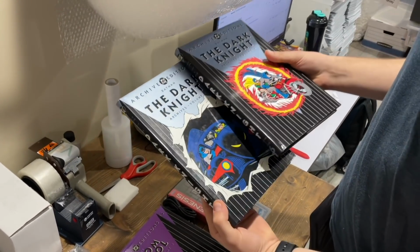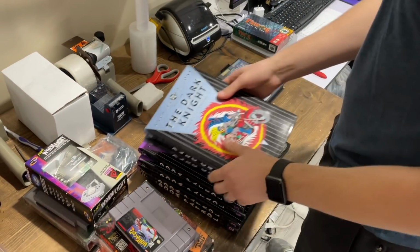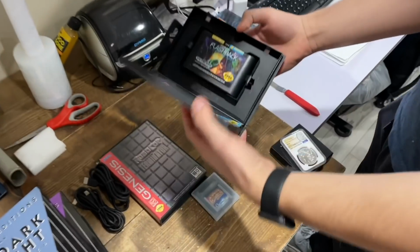Like these 2, I think sold for $40. But there's one, volume 7. It's worth over $150 just by itself. Yeah, it's like the last one. And then we sold the entire Doom Patrol set for $100. And all of these right here were just other things that we listed right outside.